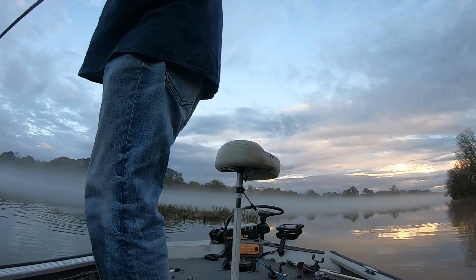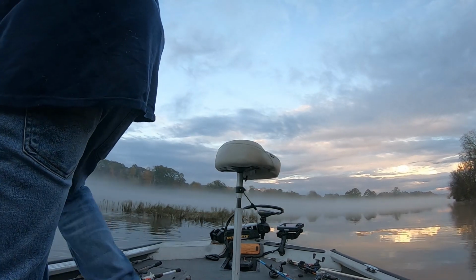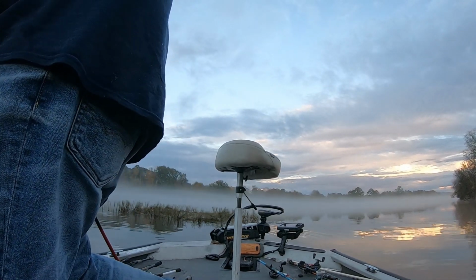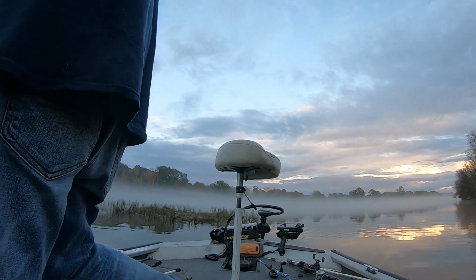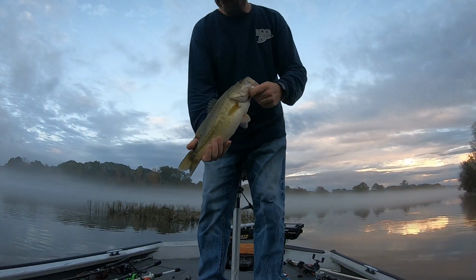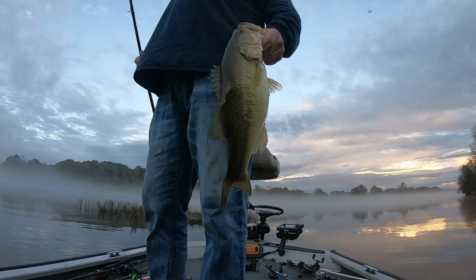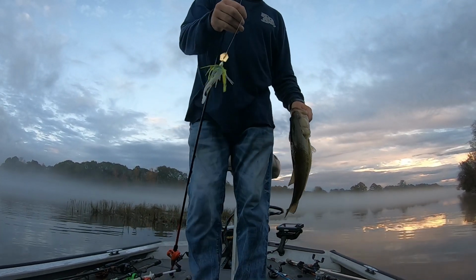This is hardly as good a fish. We'll see. There he is, son of a gun. And he's another 2-pounder. Came off a chatterbait, the Z-Man Project Z chatterbait. Let's just see what that caught him off of right there.